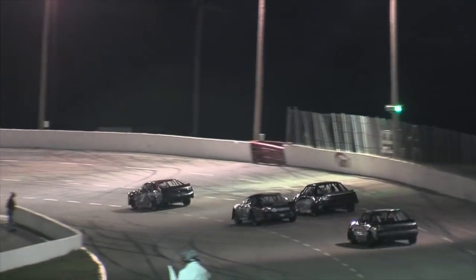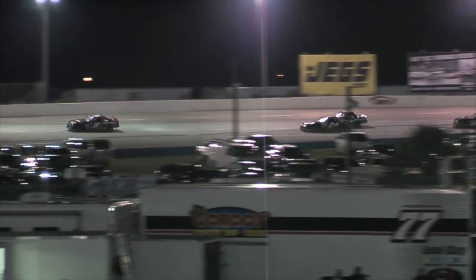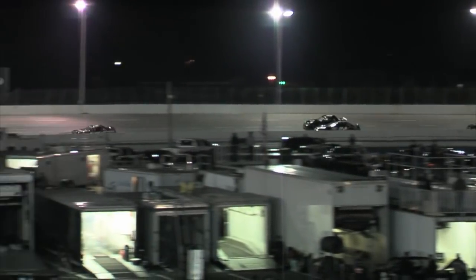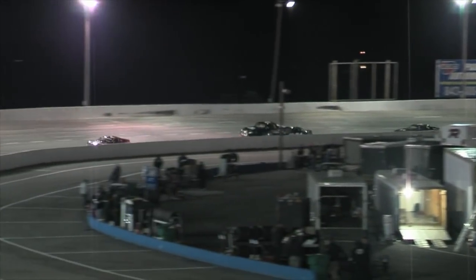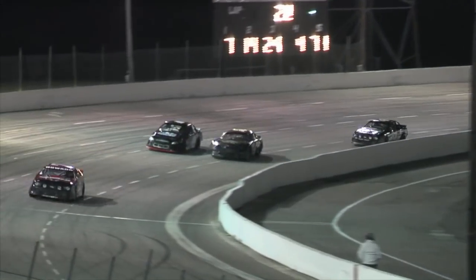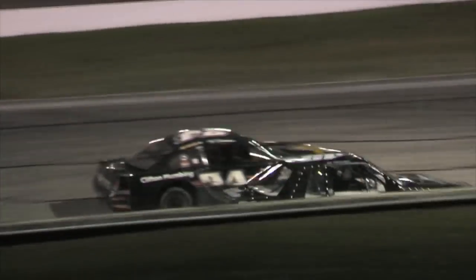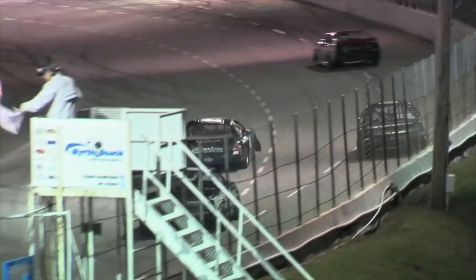AJ Sanders trying on the inside there. AJ won second place. He's won this race before, by the way. But it looks like the leader is drawing away from him as we'll be coming around for the white flag. One more time to go, this time past the start-finish line for Ryan Howard. Howard will see that white flag first, and he will go across the stripe. It's a pretty much done deal.